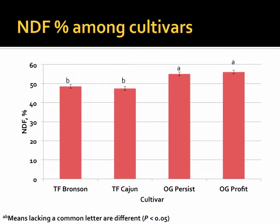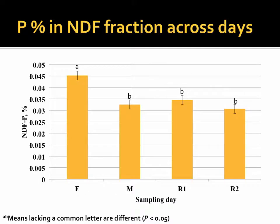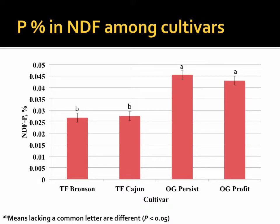So to remind you, once we had our NDF residue, we then analyzed it for phosphorus to look at phosphorus located within the NDF fraction. And that is shown in this graph. So we see that the phosphorus in the NDF fraction starts off high at early maturity, decreases through maturity, and stays low throughout the regrowth stages. So kind of the opposite of what we saw with our NDF percentage. Among cultivars, however, we see again that the tall fescue varieties are lower compared to the orchard grass varieties.